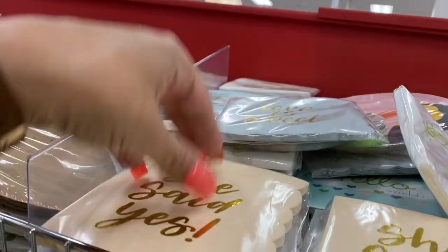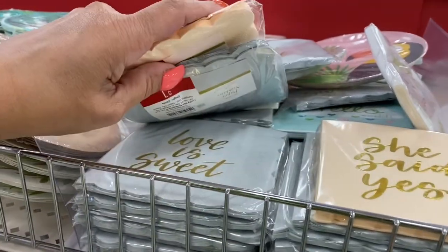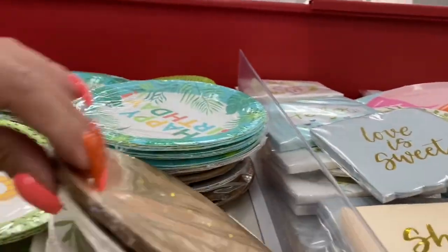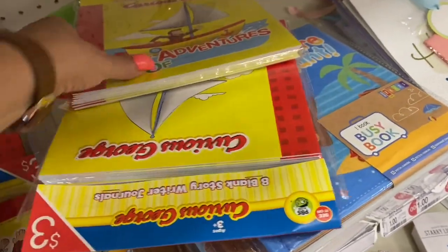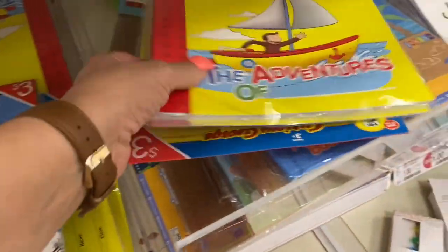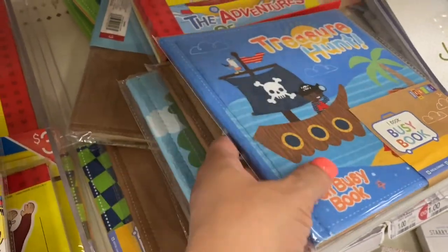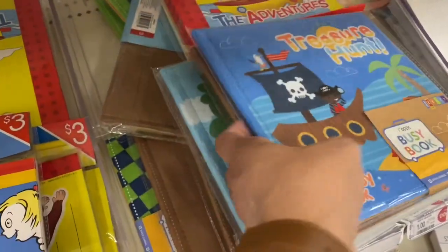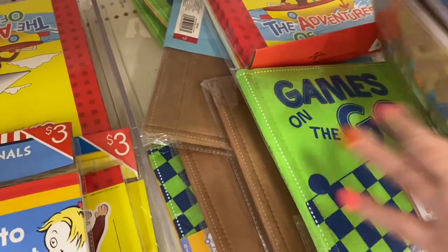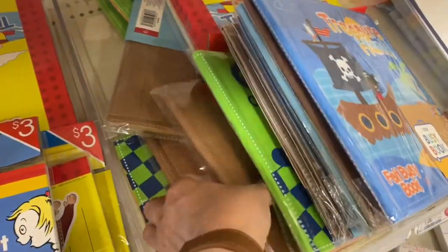And here's your plasticware, and here are your tissues. This is Love is Sweet. So the baby shower stuff and the wedding stuff is all together. And then you have your paper plates over here. Go wild, happy birthday. I'm loving these. These are so cute. If you come down here, you have the Curious George, The Adventures of. Those are $3. Then you have some more felt books, Treasure Hunt, Let's Make S'mores, Forest Friends, Games on the Go, and what are these?